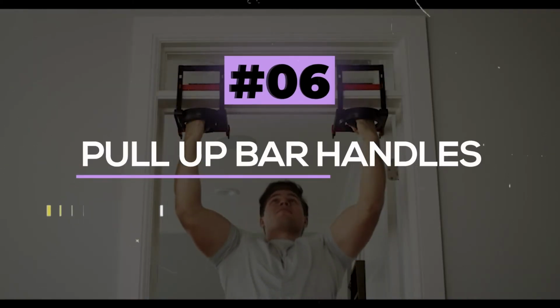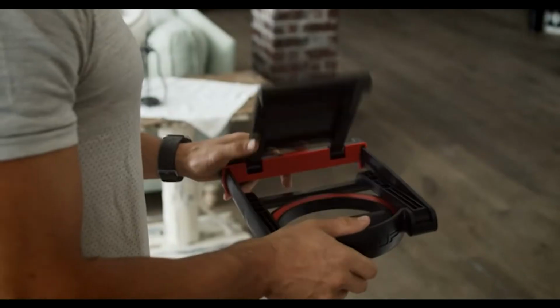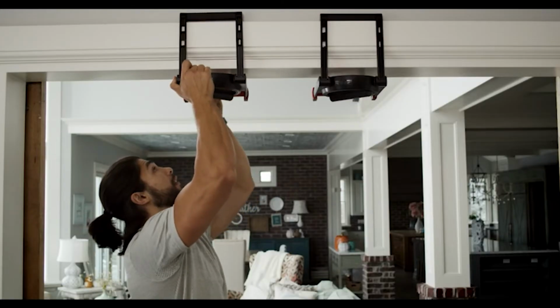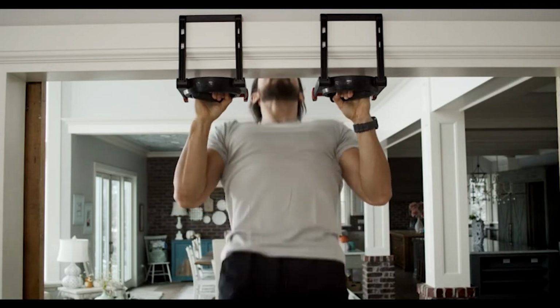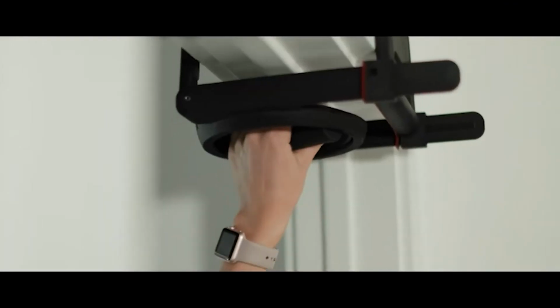Pull-up bar handles. Are you someone who takes care of your physical fitness a lot? Here is the pull-up bar handle, which can be used to ease your exercising. These pull-ups have a unique zip clamp technology that enables them to lock to your door quickly and securely. You can remove the zip clamp and take them down by pressing a button.